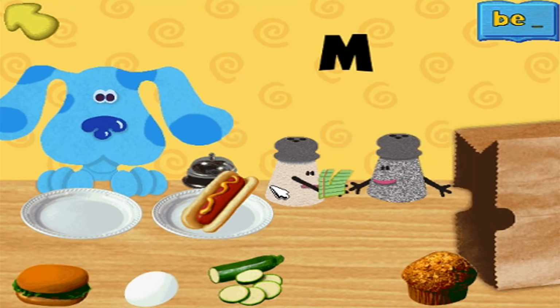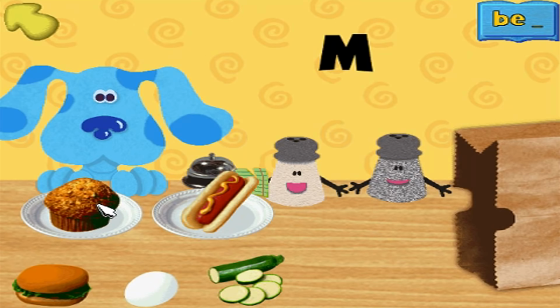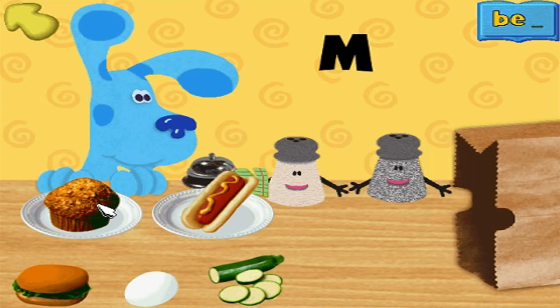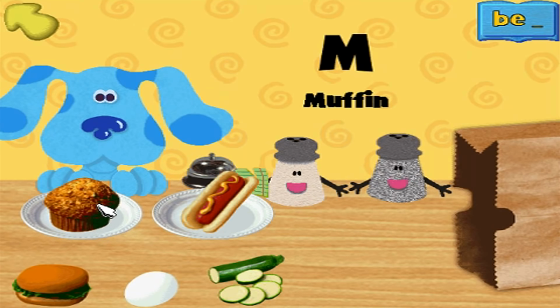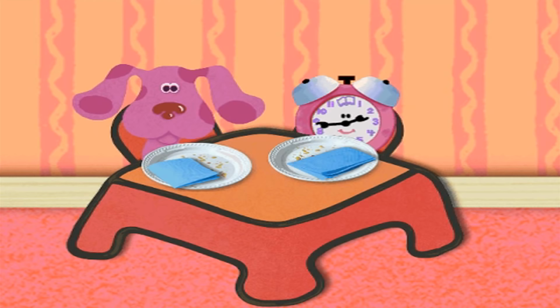Can you find a snack that starts with this letter? M. That letter sounds like this. Mmm. Muffin. Does that start with our letter? Listen. M. Mmm. Muffin. Mmm. It starts with that letter. Oh, look. We have a word for the word book. I always have time for snack time.